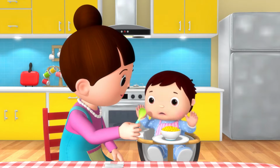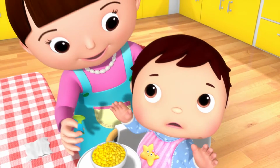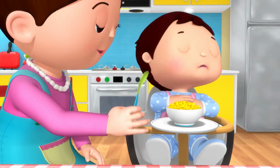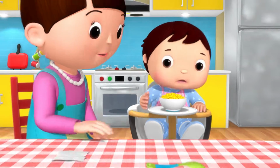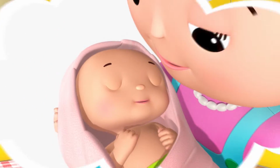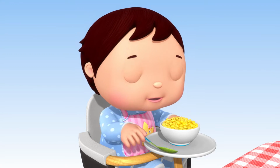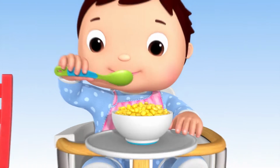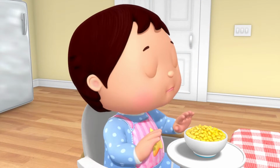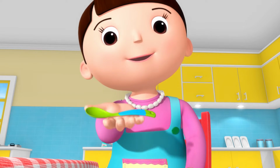My spoon. I don't like it. No, no, no. I don't want to use my spoon. I don't like it. You're bigger now and older soon. You know how to use a spoon. No, no, no. I don't want to use my spoon. Please, please use it.